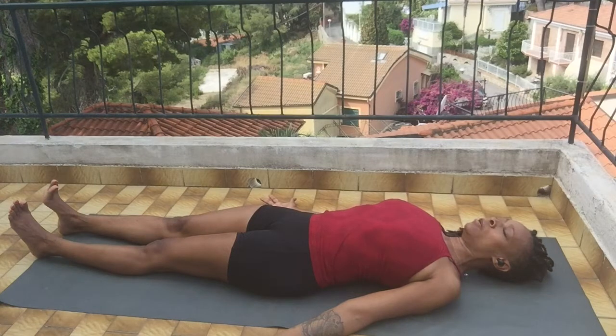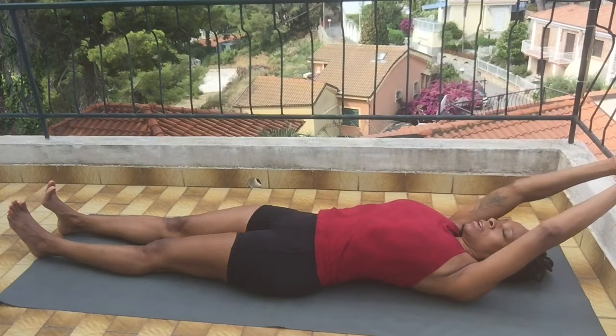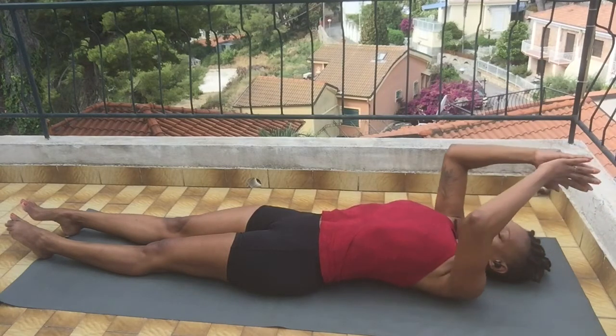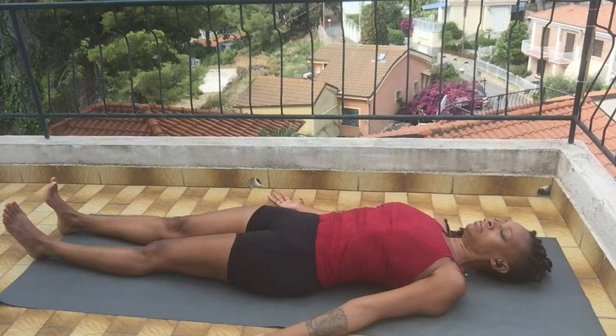And on an inhale, we're going to reach our arms up above us. Point your toes towards the wall behind you. Reach and just stretch here. Really give yourself a nice little stretch, even if you have something under your knees. And then inhale, bring your feet back to normal, hands back down. Shoulders still pulling behind you.